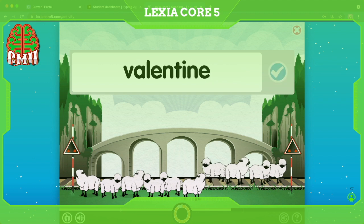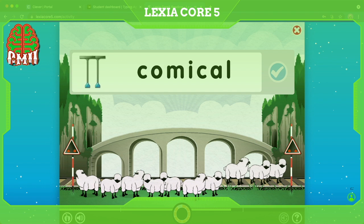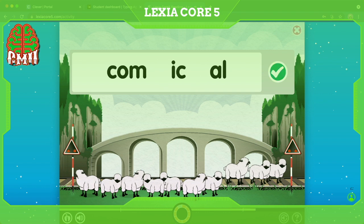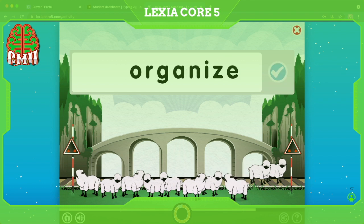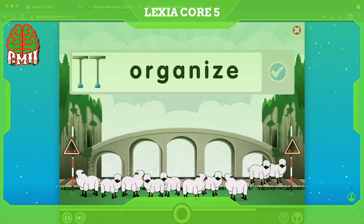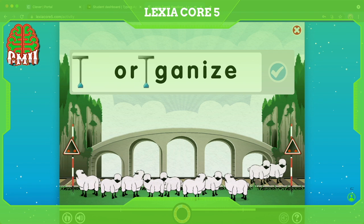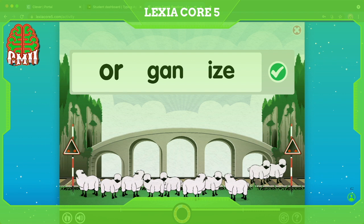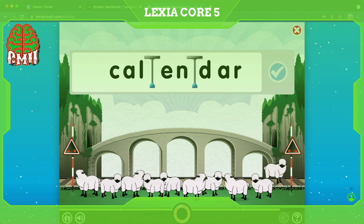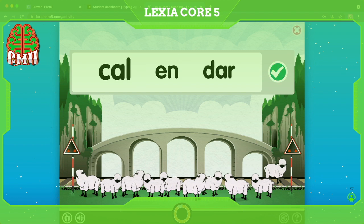Valentine. Three song. Comical. Board. Drawn. Try again. It's okay. Organize. Cow and calendar. Cow. I'm done with it. Calendar.